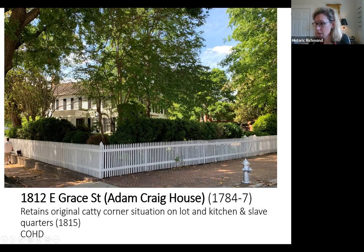The Adam Craig House is also in a City Old and Historic District. It dates from the late 1780s. It sits catty corner on the lot, which is a really unique surviving historic attribute, its placement on the parcel. It also includes very well preserved kitchen and slave quarters over here to the right. If you're interested, I hope you will listen to the webinar we held a couple of weeks ago on slave housing in Richmond. It really talks about how slave housing was prevalent and pervasive throughout Richmond's historic districts, and gives you a real window into that.